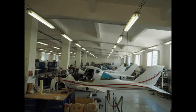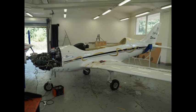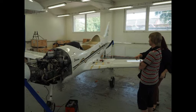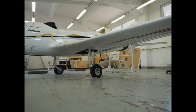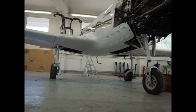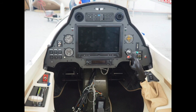Then, just as we come to the end of our factory tour, we spot TL's exciting new aircraft, the Stream, being prepared for test flights. This is TL's highest technical achievement to date, a new generation of LSA Microlight aircraft. For the latest information on the Stream, go to the website.